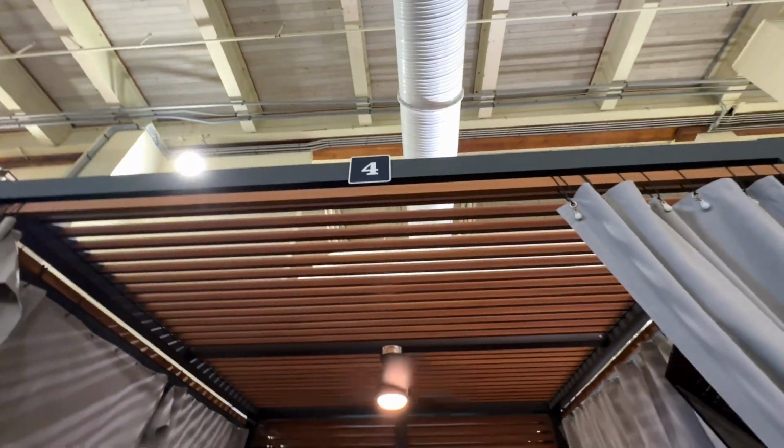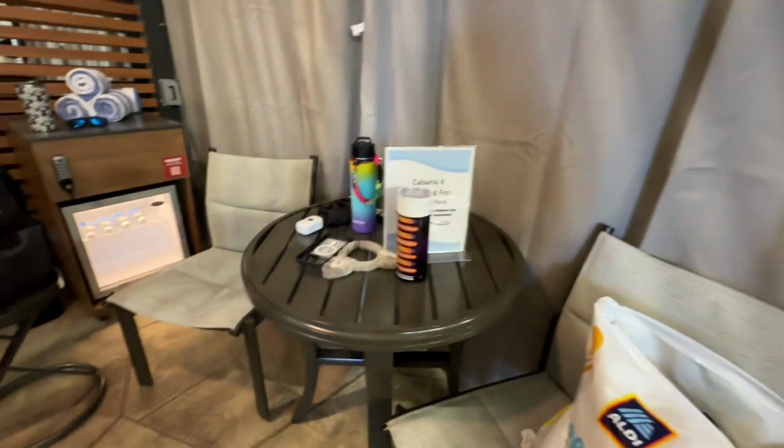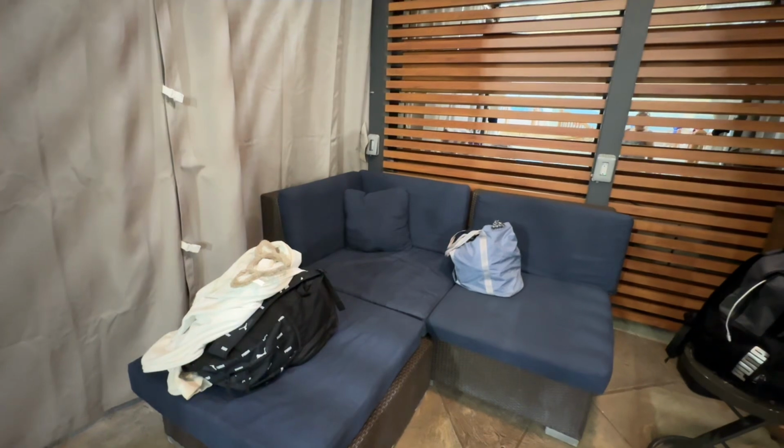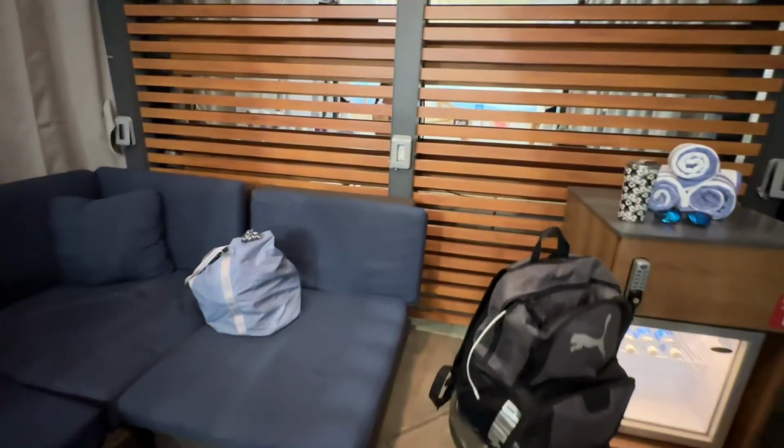So this is us, this is cabana number four, but as you can see, we already have all of our stuff in here. So I wanted to show you one that didn't have anything in it yet, but super, super cool. And it looks very relaxing.